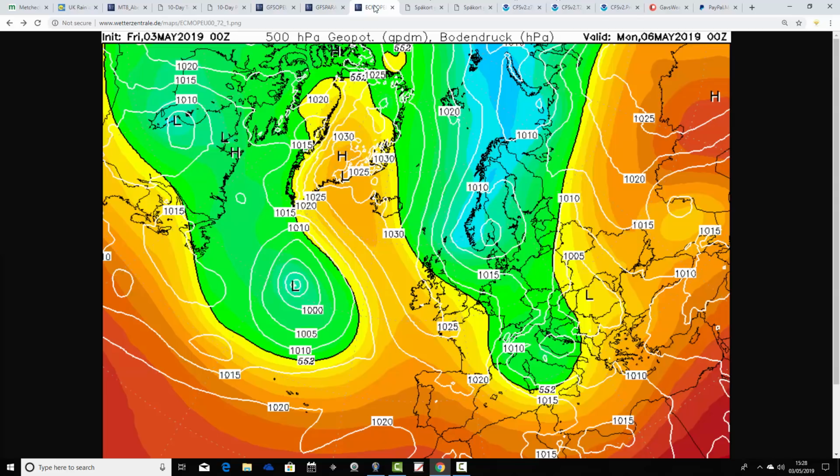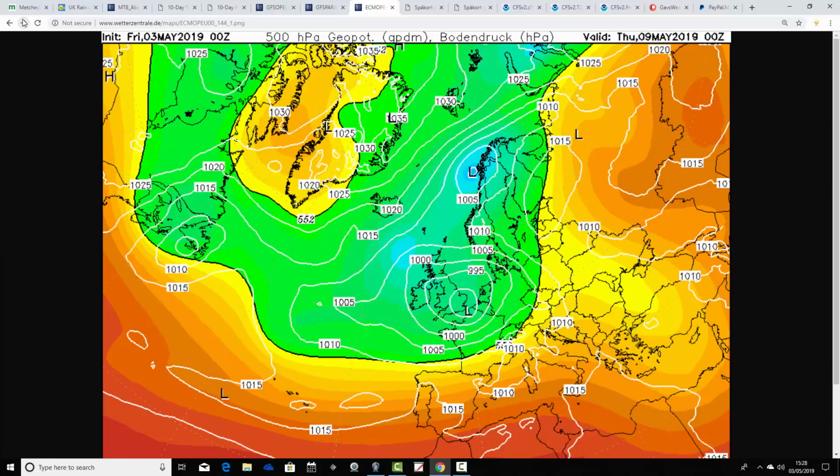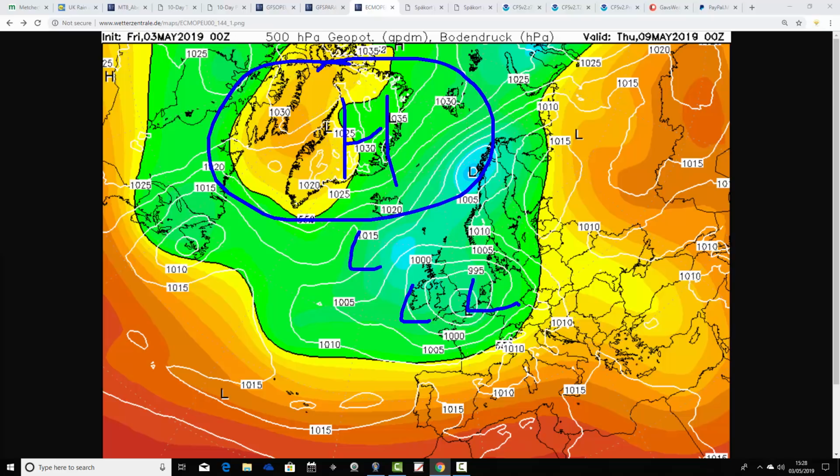And then this is the ECMWF. Again, we've got these winds in from the north on Bank Holiday Monday. And then after that, well, here comes a low pressure rolling in underneath the block. It's a classic setup, classic situation of high pressure up over here, low pressure setting up underneath it.